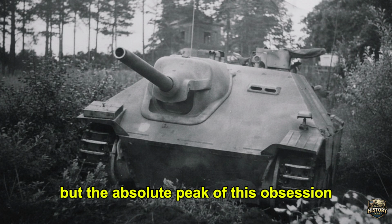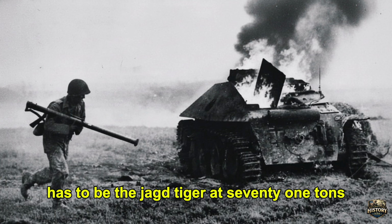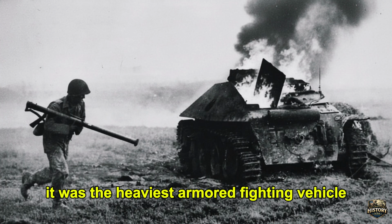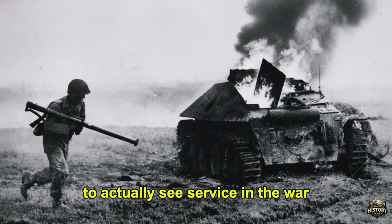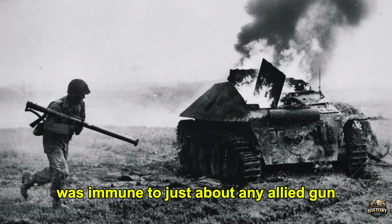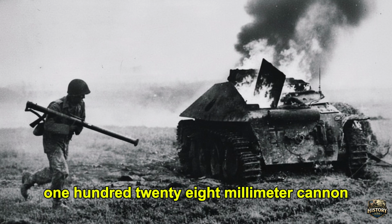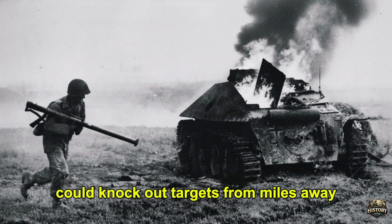But the absolute peak of this obsession with bigger is better has to be the Jagdtiger. At 71 tons, it was the heaviest armored fighting vehicle to actually see service in the war. Its 250mm of frontal armor was immune to just about any Allied gun, and its monstrous 128mm cannon could knock out targets from miles away.